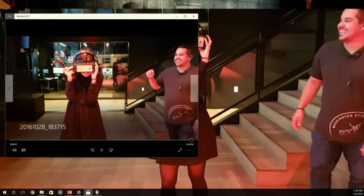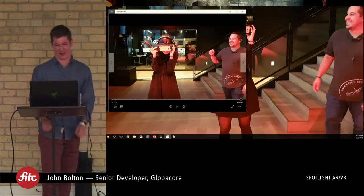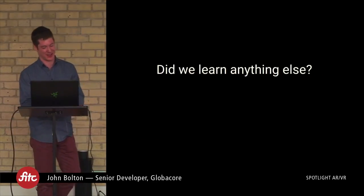Yeah, so we saw people do weird things, like try and hit the monster with the flashlight. One guy was actually, I don't know if he was hamming it up for the cameras, covering the headset with his hand, as if he didn't want to see anything. A decent amount of jumps. She actually went down on her knees for a little while. And a couple people didn't finish the experience, which was an interesting takeaway.